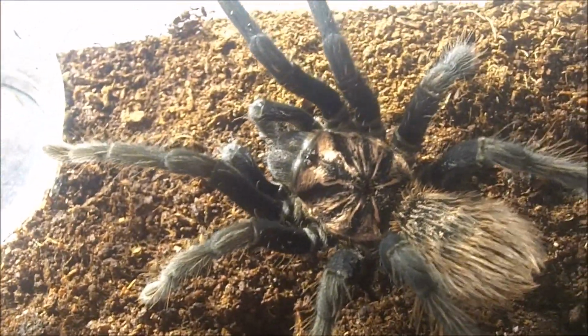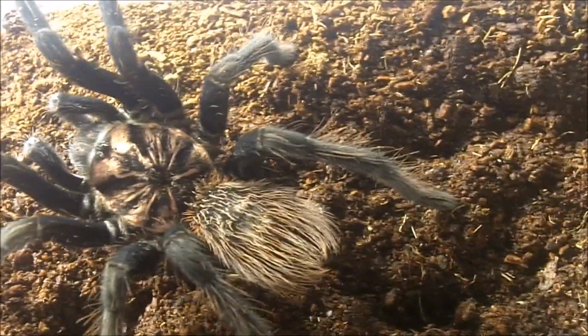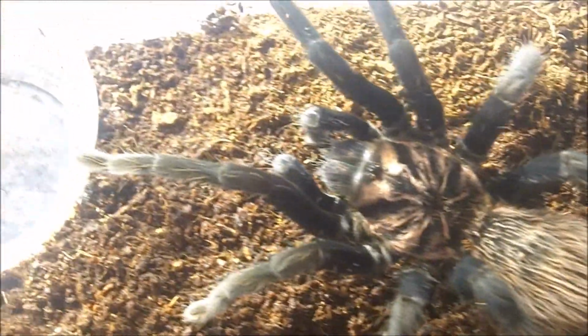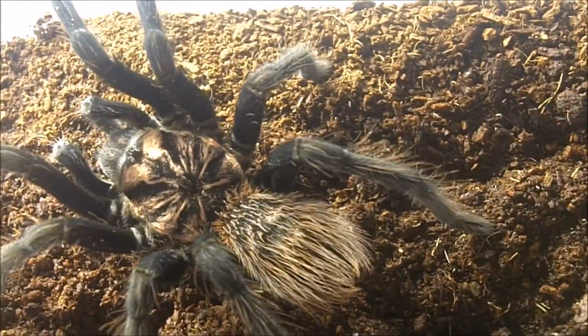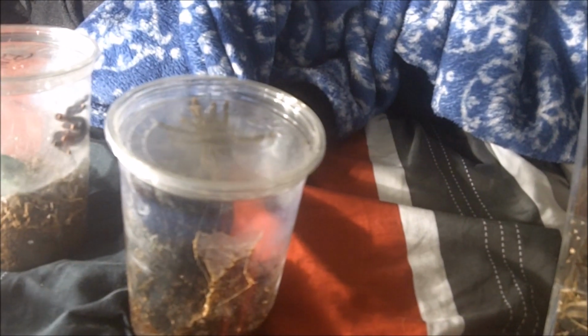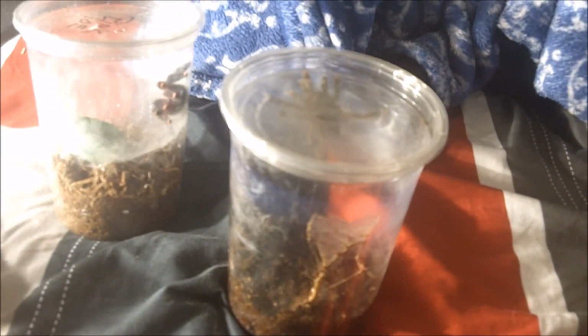Quite a rare and expensive tarantula. The most common one that you can get is the immanis, which is the Colombian giant redleg, which I do not have one in my collection. This is the only Xenesthis I have. Next up are some of my arboreals. So I keep Avicularia, the South American pinktoe.